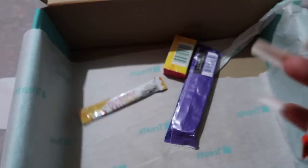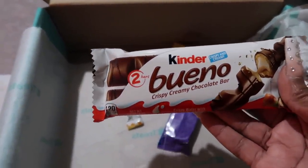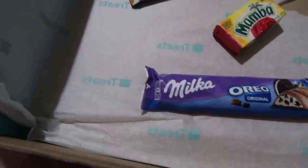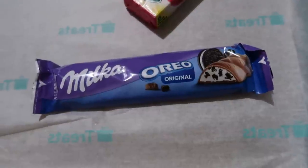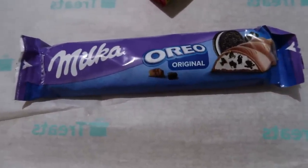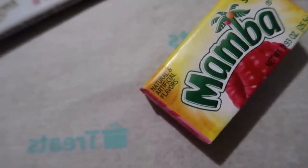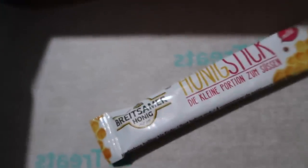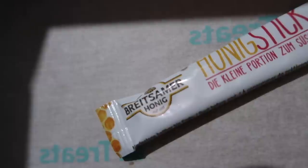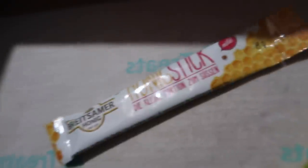Okay. This right here, we have these Kinder Bueno Crispy Creamy Bars. We have these. All right, guys. They have some of the same snacks we have, because this right here is the Milks by Oreo. I don't think we have those. That looks really, really good. It has Oreo bites on the inside. Now we do have Mambas. I'm not a fan of the raspberry, but yeah, we do have those. And this is called a honey stick. It's a stick with a smooth mouth flavor sourced from the nectar. Oh, you put it in to sweeten your beverages, like milk.